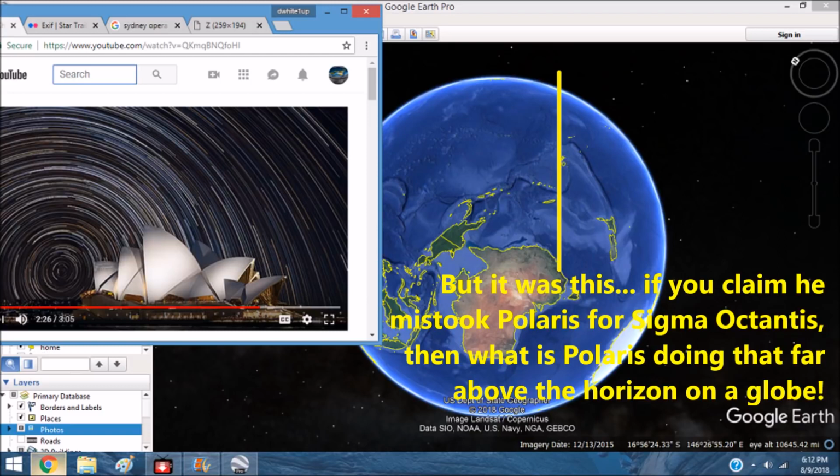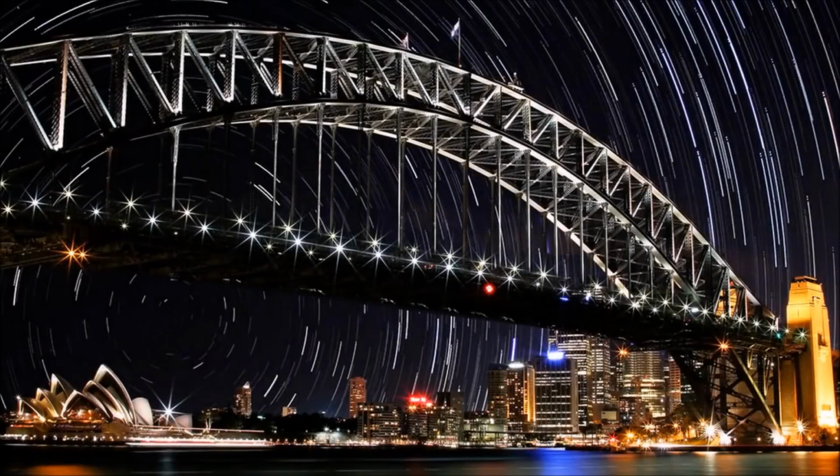I just want to put up some images of Sigma Octantis viewed from Sydney with some time-lapse photography. We'll be checking out some different angles of where these photos are taken from. Okay, this one here is taken from the western side of the bridge and the north side of the harbour. And as you can see, we're looking underneath there at the Sydney Opera House, and Sigma Octantis is above it and a bit to the right.